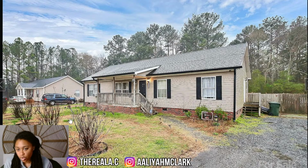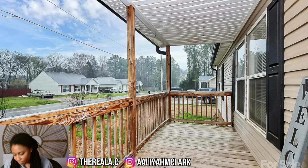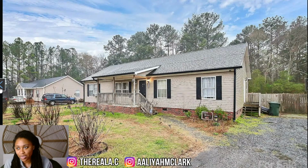You do have some neighbors. I'm not liking the landscaping so far. I think that should have been addressed before listing the property for sale, but not everybody has the means to do that. So I'm trying to be lenient because we definitely didn't have this house picked at first. The gutters really need to be going away from the foundation a little bit better than what it is, but it does look like this one is a crawl space.